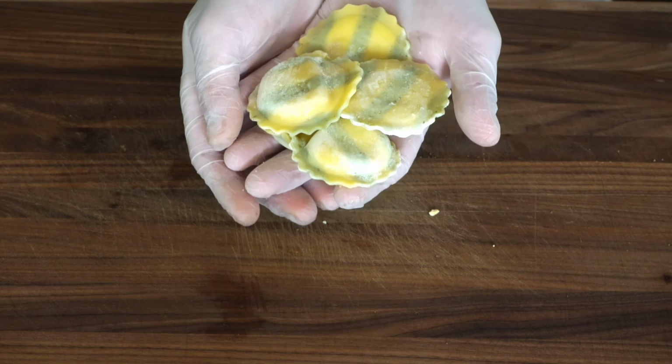I got penne and macaroni down packed, though. That's something. But Sacchetti Pasta is, basically, it's a little pasta purse, a pasta pillow, if you will. This particular one is filled with mushrooms and cheese. And then we have a ravioli here, and this is a walnut and gorgonzola stuffed ravioli. It's got a beautiful striped appearance.